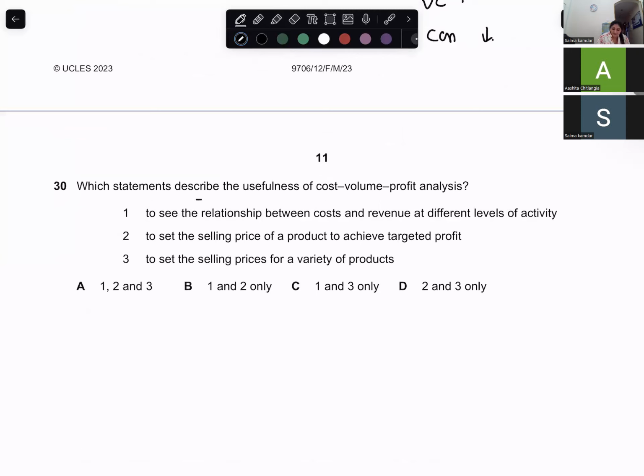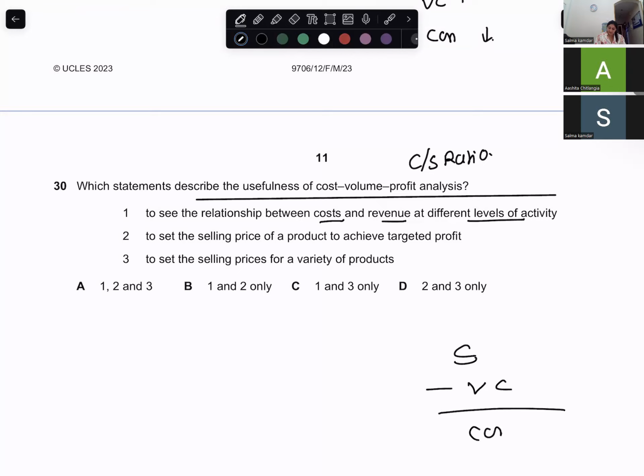Which statement describes the usefulness of a cost volume profit analysis? Cost volume profit analysis means contribution to sales ratio. It sees the relationship between the cost and revenue at different levels of activity. That is true. Sales minus variable costs is contribution. It helps you to set the selling price of the product to achieve the target profit. That is also true, I think. It helps you to set the selling price for a variety of products. False. So it's 1 and 2.